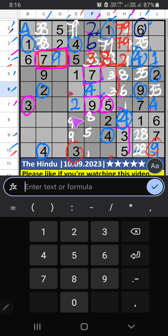Column E, we have 9. So 9 can't come in the cell, 9 is confirmed here. Then 7 is here. Second row, we have 7. So 7 can't come in the cell, 7 is confirmed here. Then 9 is here. Then second row, 2 numbers are remaining, 3 and 8. It will come in one of these cells, we confirm later.